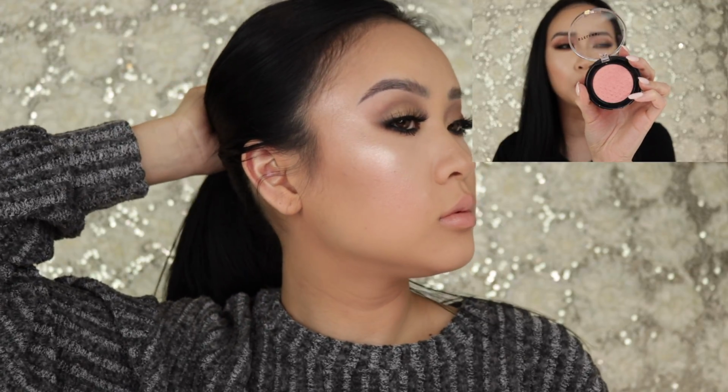And then they have two blushes, but I got this one because the other one was really orange and super warm. This one's more pinky, so I got this one instead. For this look right here, because I'm giving you two different looks, I used their foundation and their concealer, but I used my own setting powders.